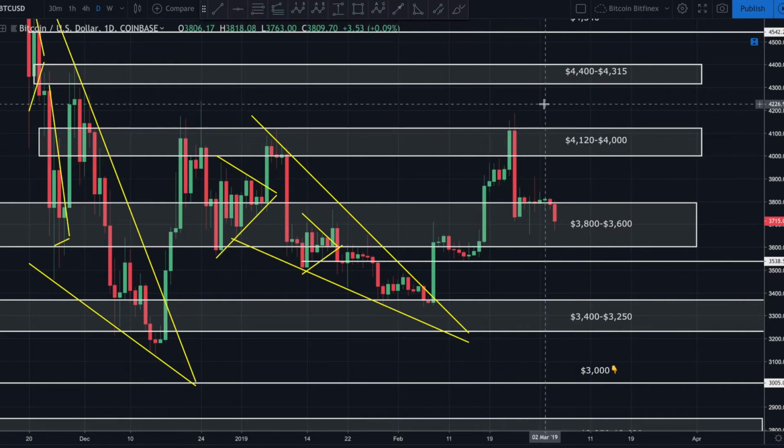We need to see a decisive break above 4120. By decisive, I mean a daily candle both opening and closing above 4120. If that does happen, guys, that's going to be a very big deal.